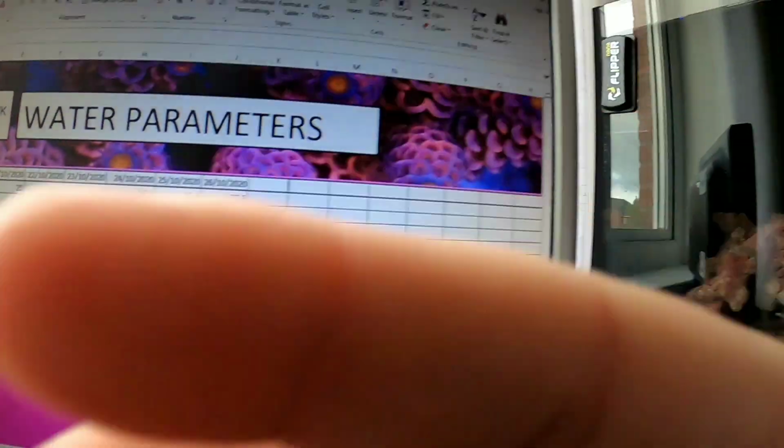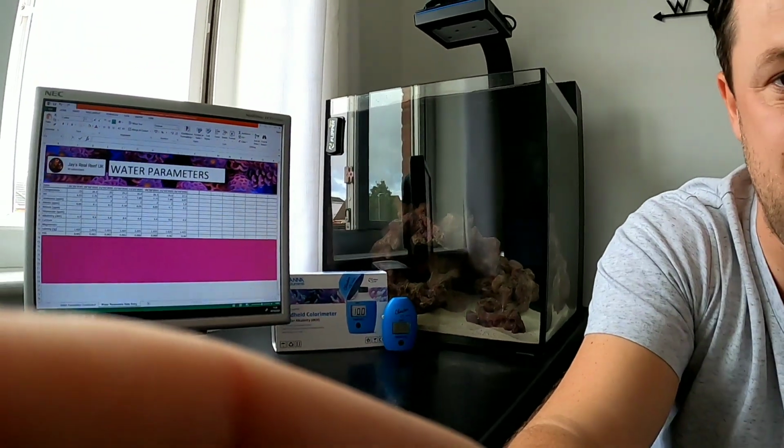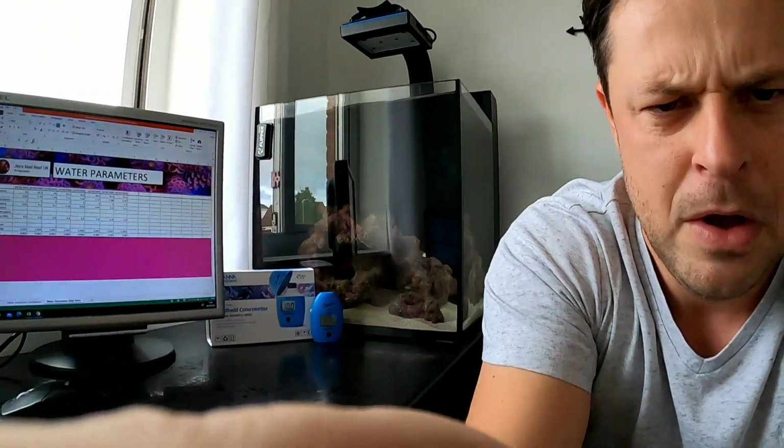Am I any nearer to getting some fish and corals in the Red Sea Max Nano? Also, on Saturday in the UK, we put the clocks back by an hour. I don't know if that set me back by an hour in terms of cycling. Hopefully not. Hopefully we can get things up and running.